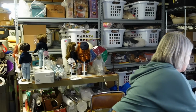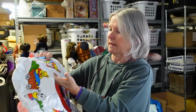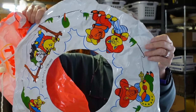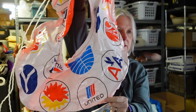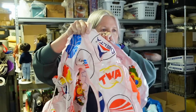Oh, and then I grabbed, I just thought these were intriguing. Look, it says on here, not to be used as a life preserver, but just very unique graphics on this one. And then this one was United Airlines. I didn't even check comps. I think I paid $2 or $3 for each of these. So it's just a fun place to go to. Crazy, crazy busy. Then it started storming, so they had to let everybody in all at once in a big rush. But it was fun.